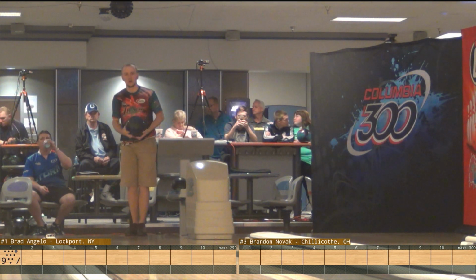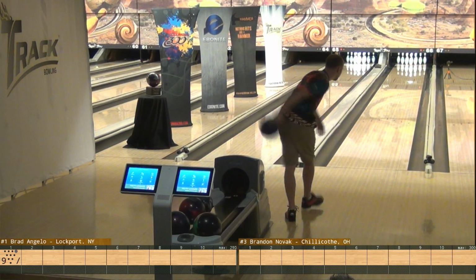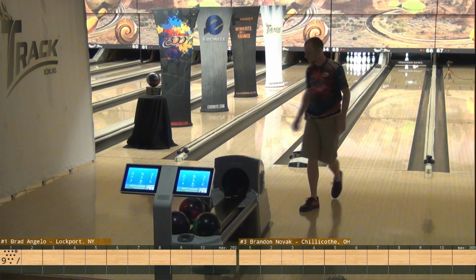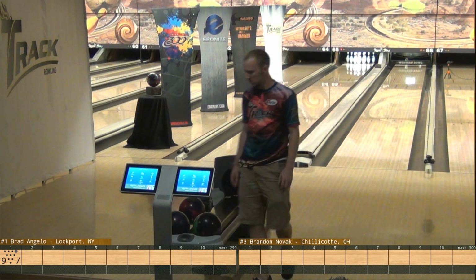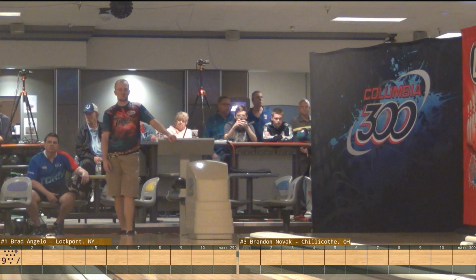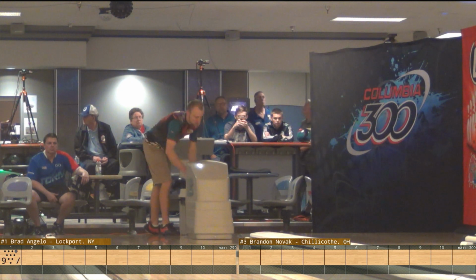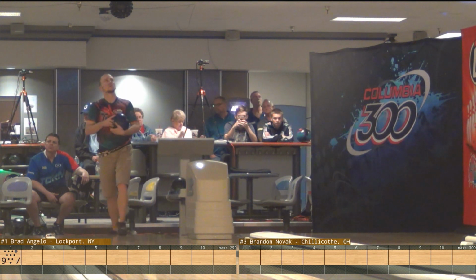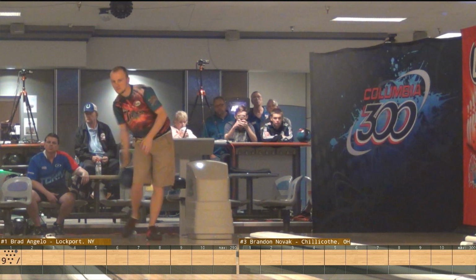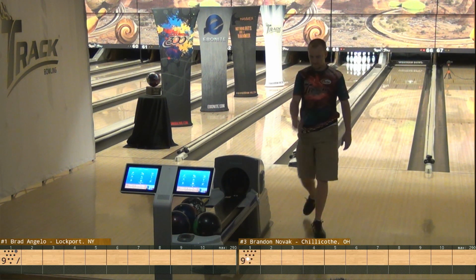Get a look at Brandon Novak's first shot on the right lane here. Comes in light for a 2-pin. And that might just be a little bit of the break in between matches while Brad was throwing his practice shots. Might take Brandon one shot to get loose. $7,200 to the winner, $3,700 for second. No problem covering the spare for Brandon.